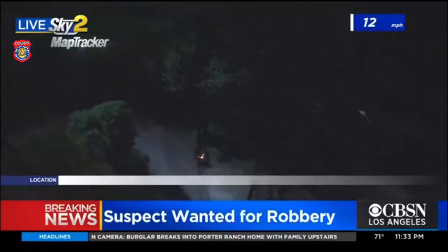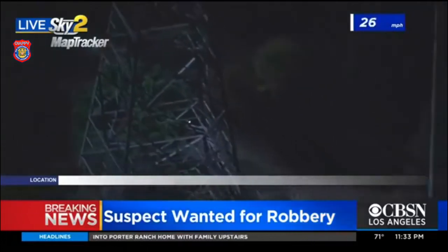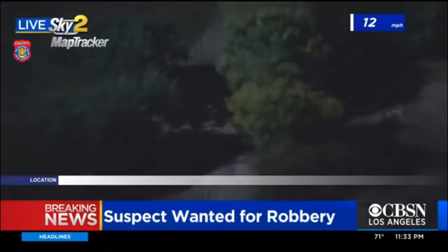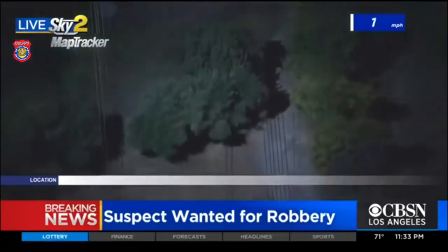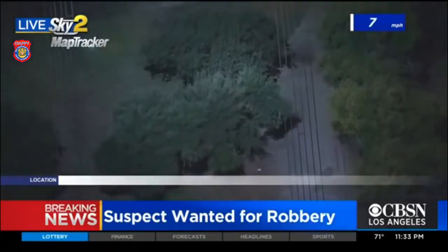Back on the move. You'd wonder why they wouldn't have some vehicles, or maybe they will. He's been there for quite some time. If they could have called in some units and said, okay, he's going to pop out of here some way. We have the infrared on him. We know where he's headed. No, he's going to try to do it again.